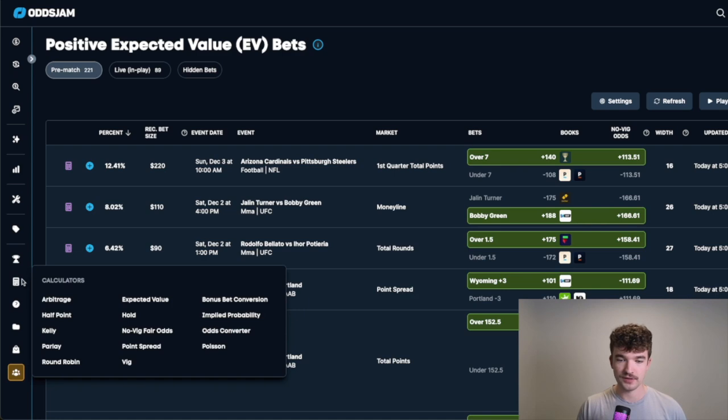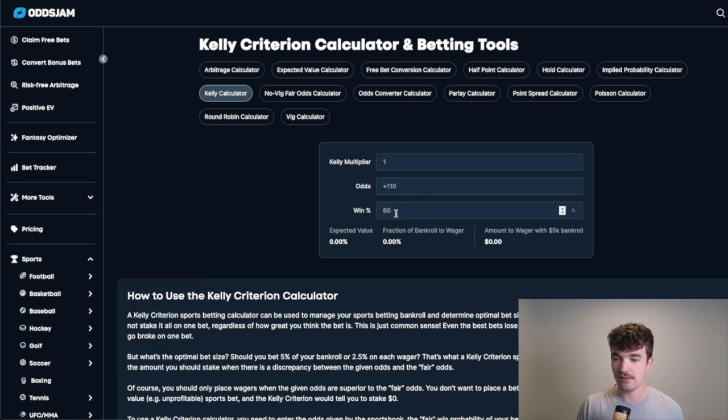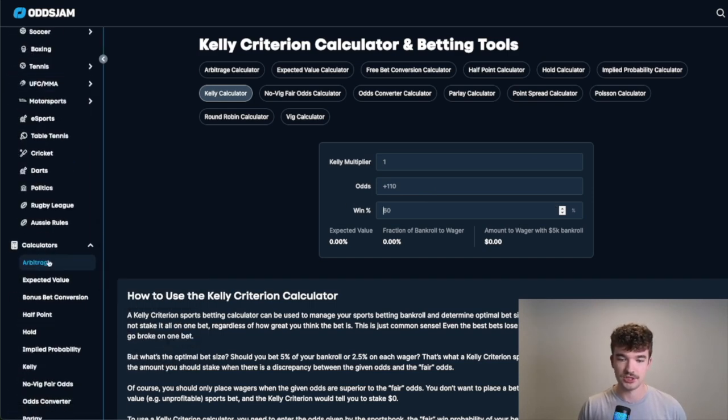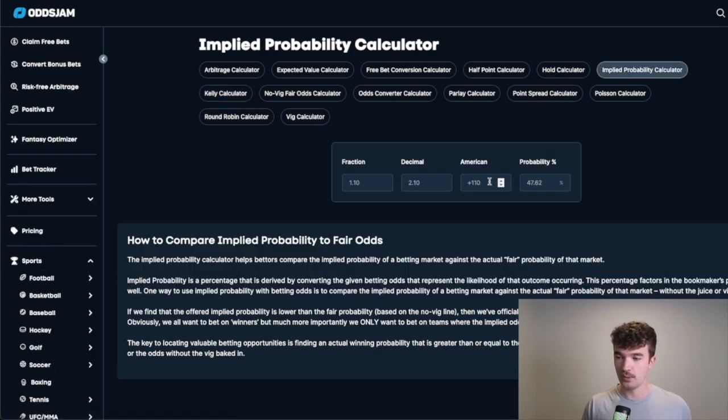and let's head over to the calculator and put that in there. So plus 140 usually, but then plus 113. So for the fair odds. So now we want to head over and find out what this win percentage is. And again, we can use Odds Jam's calculators to find that out. So implied probability, we'll put in the plus 113. So here's the actual win percentage for that specific bet.